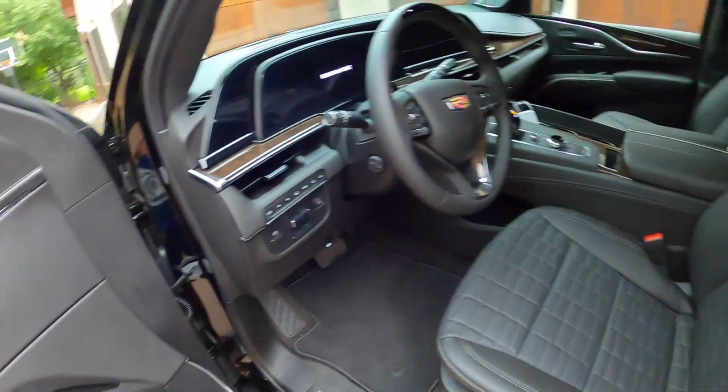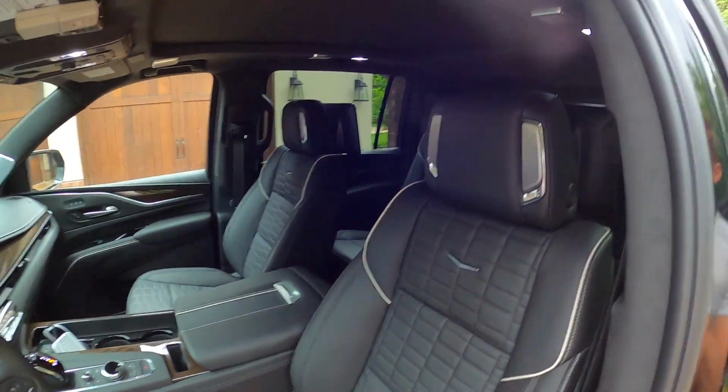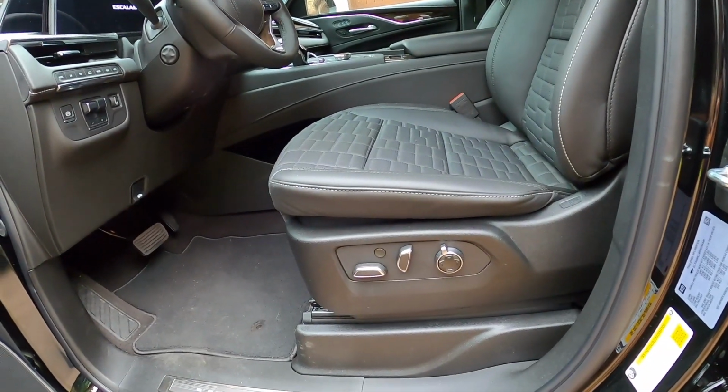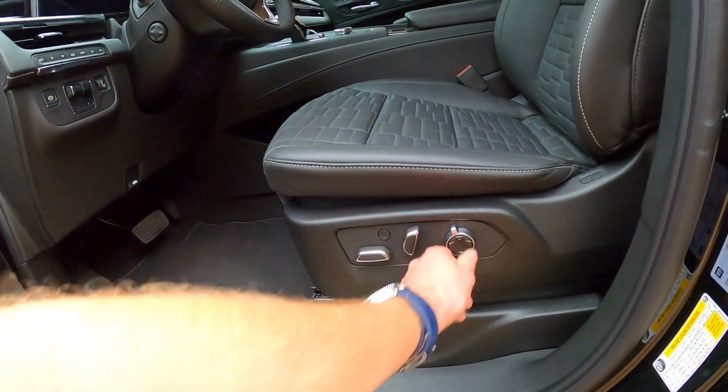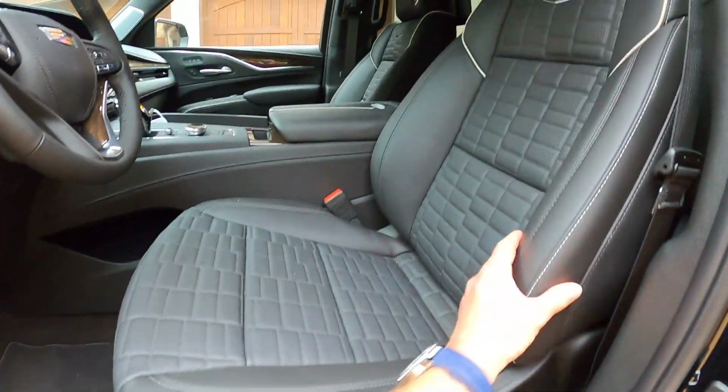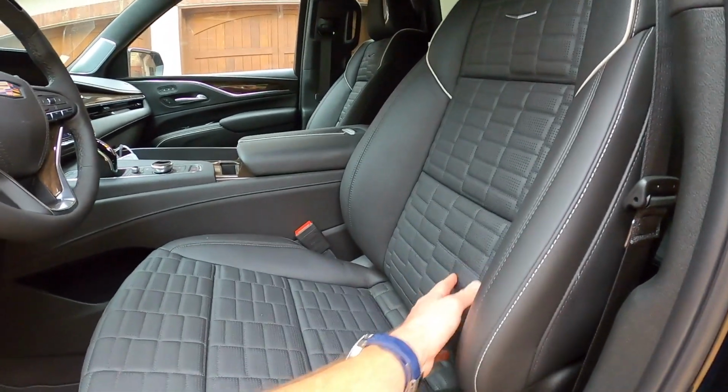And we have our AKG 36 speaker sound system. Sounds absolutely nuts. This one does also have massaging seats. You can adjust it using this one here. And with this adjustment, you can also adjust the side bolstering and the lumbar support.